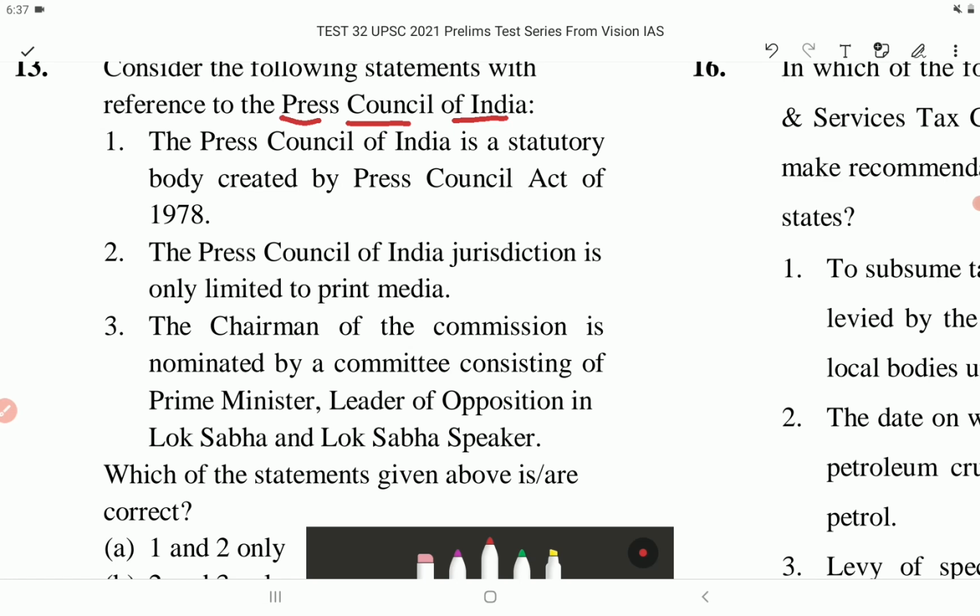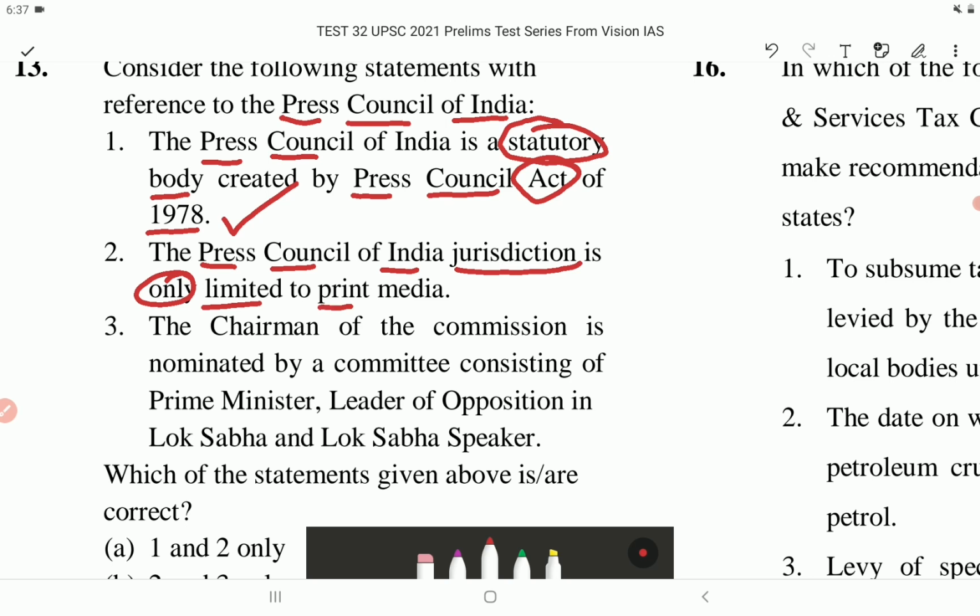Statement 1. The Press Council of India is a statutory body created by the Press Council Act of 1978. This is correct. Statement 2. The Press Council of India's jurisdiction is only limited to print media. This is also correct. Statement 3.